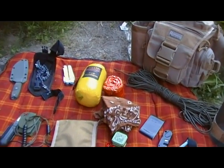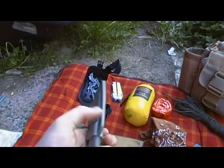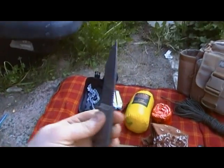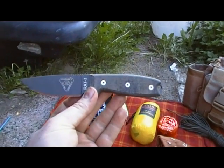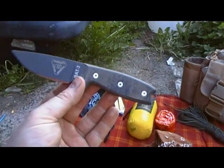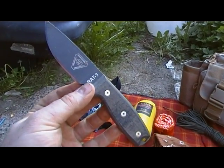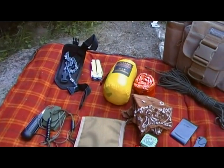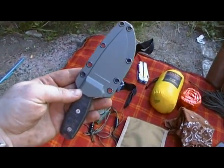Alright, diving in. Number 1 on the list, Rat 3. Rat 3 is a small enough knife, yet sturdy enough, thick enough. Great blade on it. D2 steel. It's a perfect size, great handle to do just about anything you'd need without having to carry the size of a large survival knife. Highly dependable. Wouldn't have any problem using this on anything.